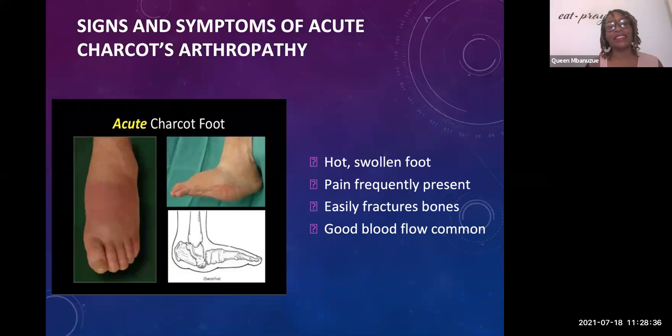Some of the signs and symptoms of a Charcot arthropathy is pretty much a hot, swollen foot. Sometimes a patient will start feeling pain and you're like, oh, why are you feeling pain? You typically don't feel any pain, and that's from all the fractures in the bone. These patients typically have actually really good blood flow, and that's why they're more prone to Charcot arthropathy.